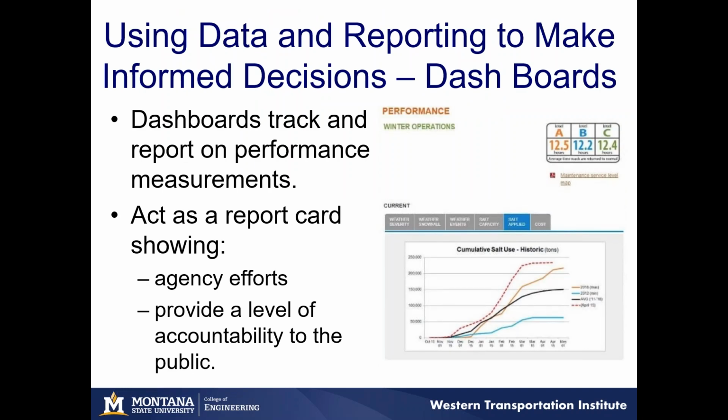And the last component of the case studies is using dashboards. Dashboards are essentially a visualization tool. It's a way of making pretty looking graphs that help us all understand what the data means. And this is a great example of salt use over time. It's very clear that the black line in the graph is their average salt use. Then they have some high years and they have some low years, and they can rate themselves based on what they're doing over time.